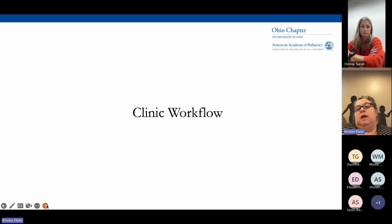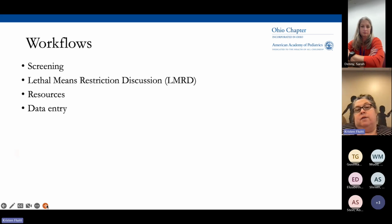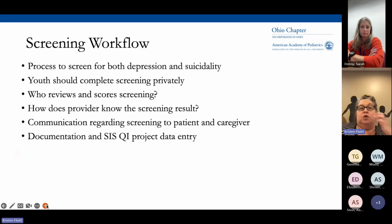So just to get you thinking a little bit about those clinic workflows, you're going to probably have flows, some of which you may already be doing with screening. If you're doing depression screening, you probably already have a nice flow set up for that. But now you're going to be adding in suicidality screening, so that might change things up a bit. There's going to be a flow for how you'll do the lethal means restriction discussion and that kind of process, and then giving resources and data entry.